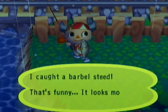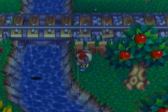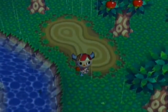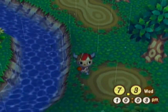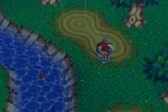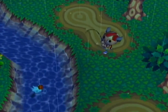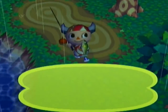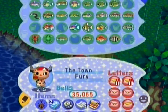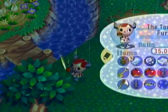I don't want a barbel steed. I've got so many of these things. They're dumb fish. Go away. I'm betting that's not a fish we need, but I'm going to try and catch it anyway because of course I am. Wow, fish just ran away from us. We're like fish kryptonite. That is a sweet fish. I think that's a new one. Maybe not. I'm not sure. We'll take it to Blathers to find out, I guess.